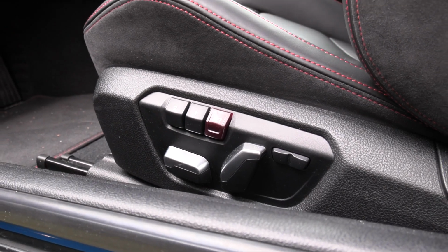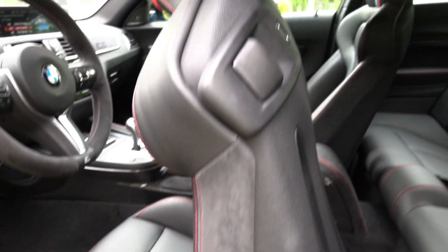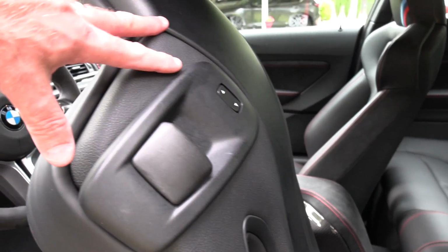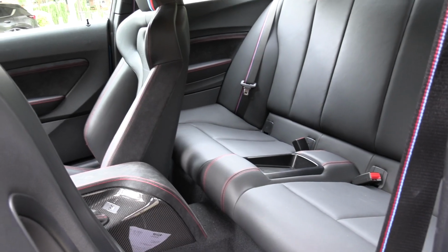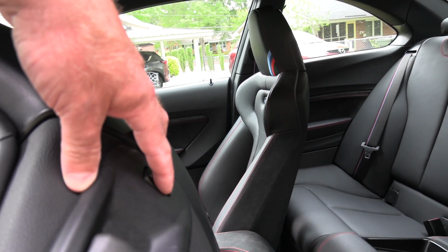Now the seating here on the M2 obviously powered in the front. That could make it problematic when sliding the front seat forward to gain access for backseat drivers. But what I like first off is this release handle. That's going to tip it forward, but also these power controls, just simply press it. It's going to slide the seat forward, gaining more access for the backseat drivers. Then you can just simply press it back and it's going to ease it back into place.